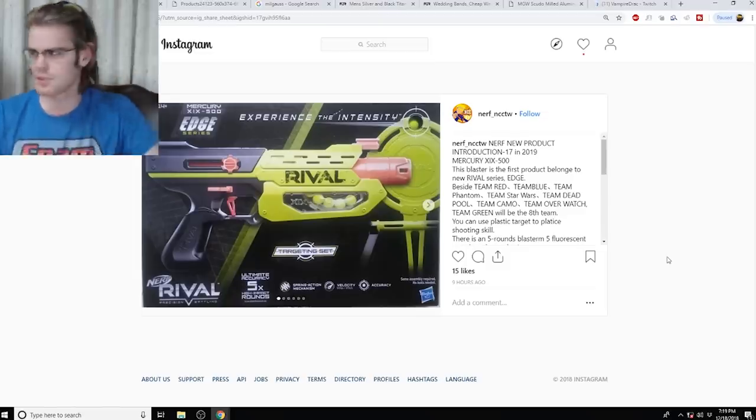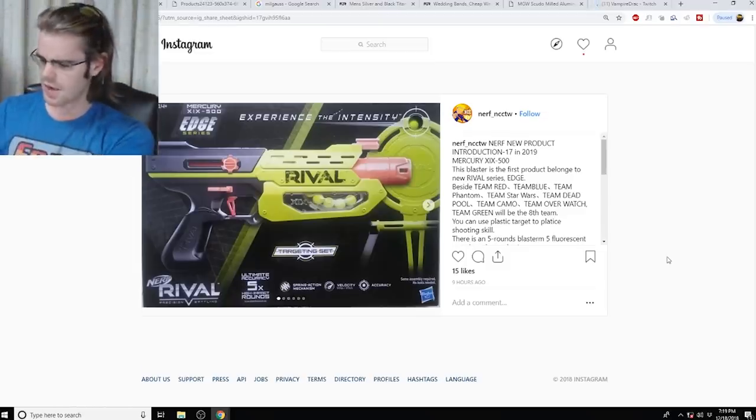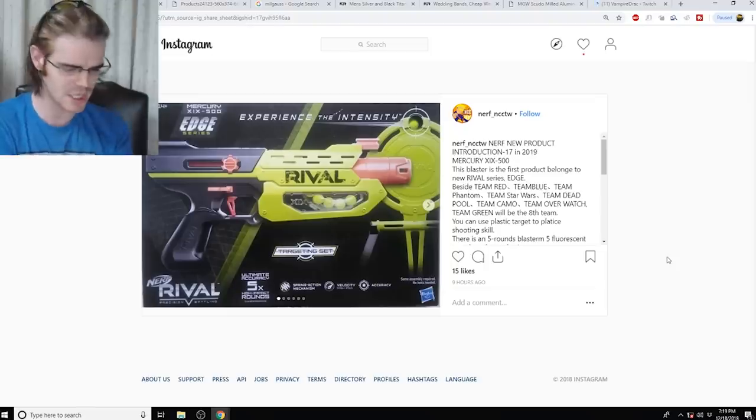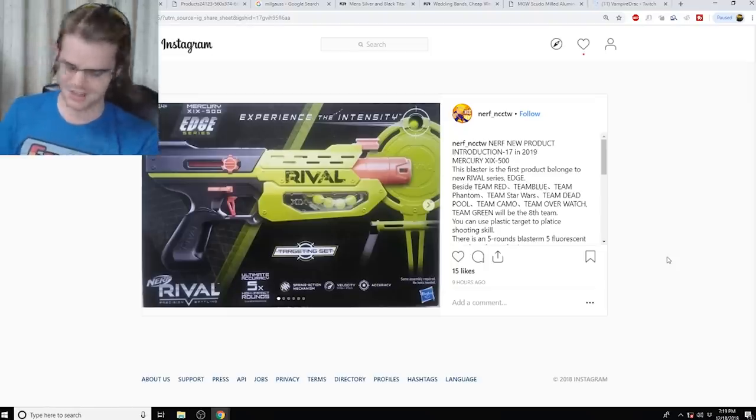Today we're talking about match grade Rival blasters, starting with the Mercury and moving into the Jupiter, both of which are Roman names, which makes sense because it's kind of like a parallel line to the Rival line. It's still in-house with Hasbro. They did this really weird thing where they did a bunch of Titan names instead of Greek deity names, and now they're moving into Roman names for Greek names.